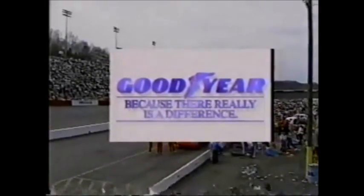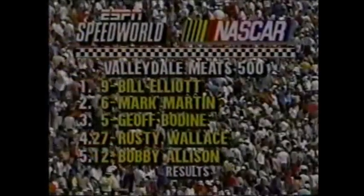A local newspaper quoted Bill Elliott earlier in the weekend as saying, "It's just not fun anymore. I just can't go home and race and go home and come back and race." But maybe he has a different frame of mind now. Bill Elliott has won the Valleydale Meats 500.